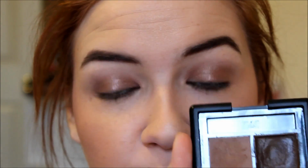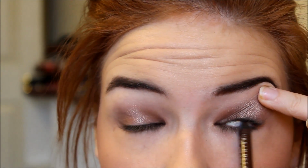Then I'm just going to take the brown from the e.l.f. palette on the blending brush, and I'm just going to use that on the lower lash line just to smoke that out. And I'm just going to tightline really quickly with Whiskey from Urban Decay, my all-time favorite brand.